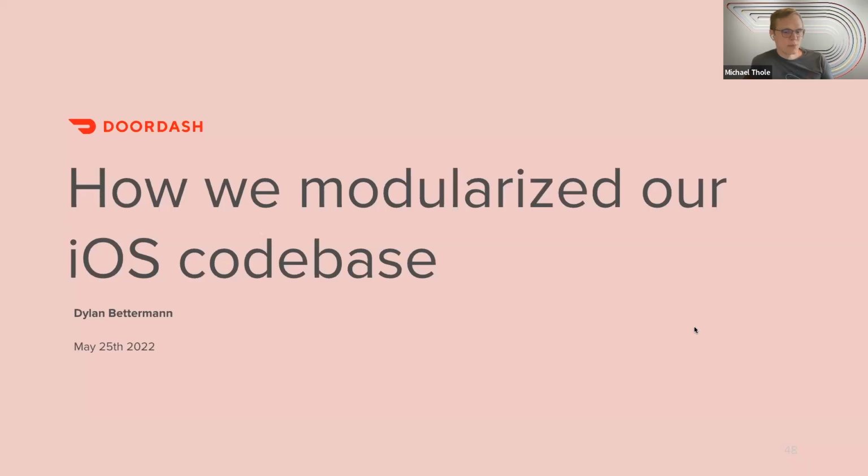And so next up, we will have my colleague Dylan tell us about one more favorite thing of mine, which is modularizing our code base.